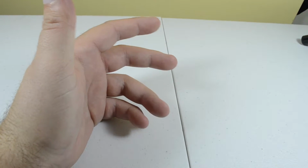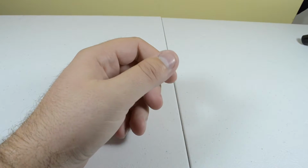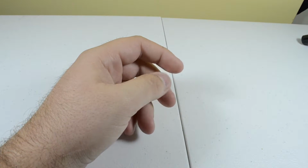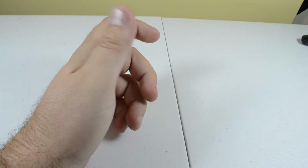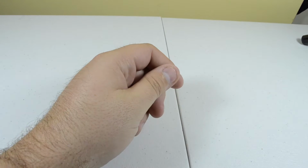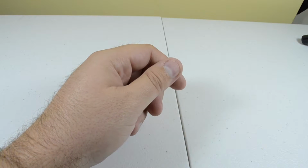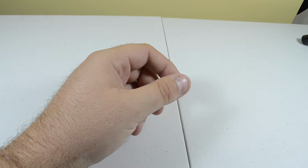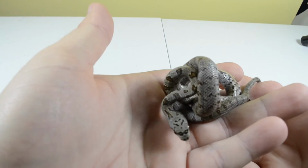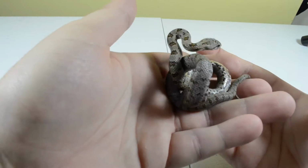I wanted to do a video on Baird's rat snakes. This is a species that is wildly underrated, in my opinion. Super cool snakes. I really don't understand why people don't keep them more often. I'll go into detail on how I keep them and why they're so awesome, so stay tuned. Alright, so here I have one of my small neonate Bairds.